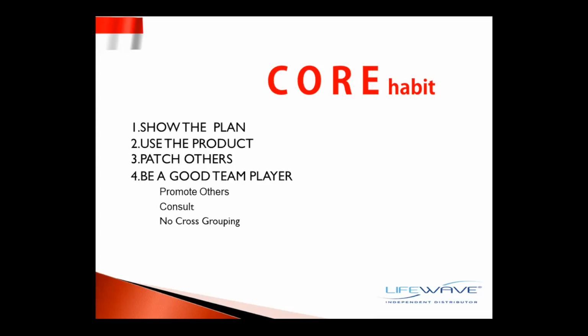The second is use the product. Of course, I use the product. People say, oh, are you using? Yes, I use it because my mom has it, and then I use it too. I remember the first time Roy stuck Silent Night behind my ear. I said, what is that, Roy? It's a Silent Night. Are you driving back home? Yes, I'm driving back home. Is that dangerous, Roy? No. So that night I was surprised because I slept like a baby. It works.